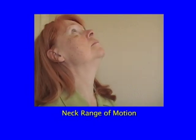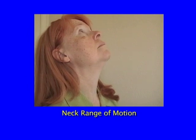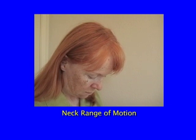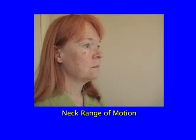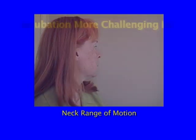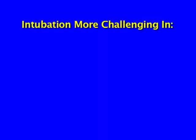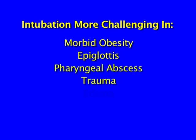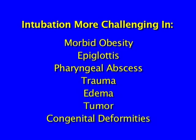Have your patient extend and flex their head on their neck. Is there restriction of motion? Poor mobility of the head, jaw, or neck can make it hard to bring the axes of the larynx into alignment and the larynx into view. Pathologic conditions that can make intubation challenging include, among other things, morbid obesity, infections such as epiglottitis or pharyngeal abscess, trauma, edema, tumor, and congenital deformities.